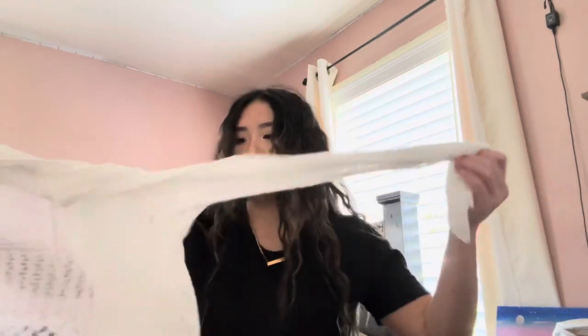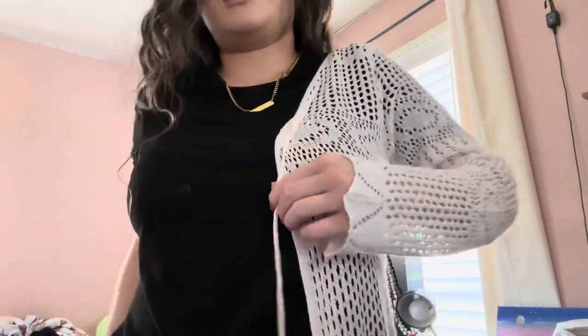But I'm gonna show you guys. I just got home to a package. I think it's my Shein package. Yes, it's my bathing suit cover up. Everything came right on time because I'm going in like a week. So this is the cover up. It's kind of like a cardigan, to be honest. You put it on like this, and then you just tie it right here.